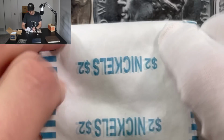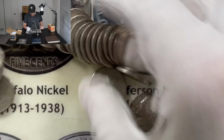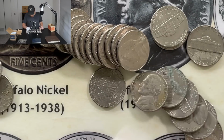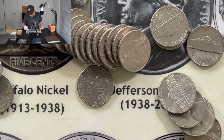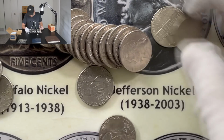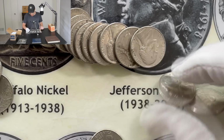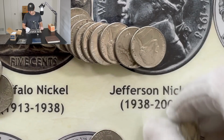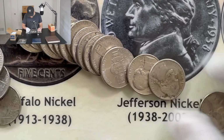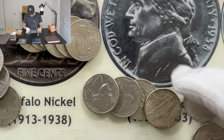Now let's take a look at the rest of the coins in this roll, and then we'll get on to the next roll and see what else we can get in this box. So guys, we have keepers in every single roll so far, which is a great sign for the box. We'll keep moving and see if we get something that's going to go into the collection. Of course, always on the lookout for Canadians. A lot of the Canadians that we have been finding are still going into the collection because it's still pretty empty.